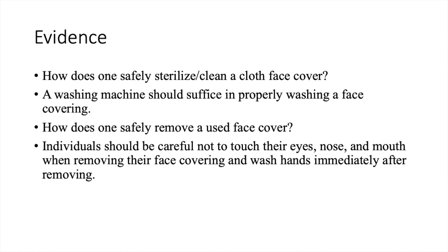So another question also arises here: how to keep the extra pairs safe or clean. When you have extra pairs, you take a polythene bag, wash it with soap and water, dry it, and you can keep the cleaned face mask in it. So how does one safely remove a used face cover?